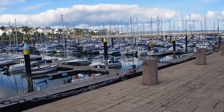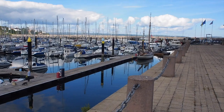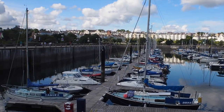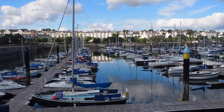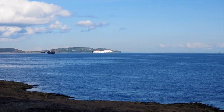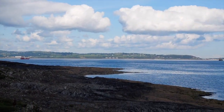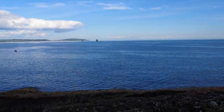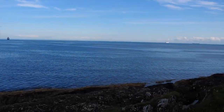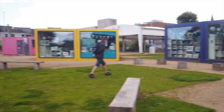Here we are in Bangor, and wow, what a marina! It's absolutely enormous. It looks like it's a pretty town. Absolutely brilliant. We're seeing the Stena ferry coming out of Belfast Lough, which is just over there. The walk from the marina right round the coast is to be recommended. It is really, really nice.